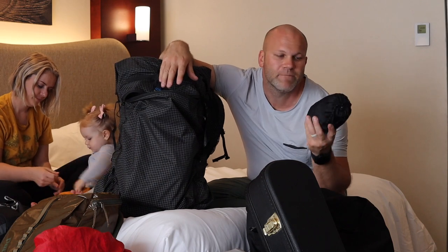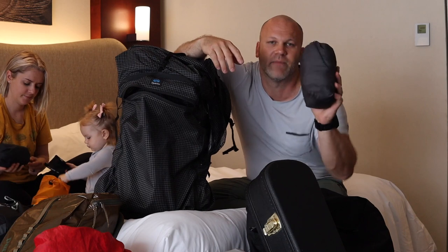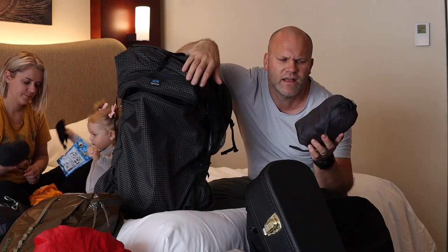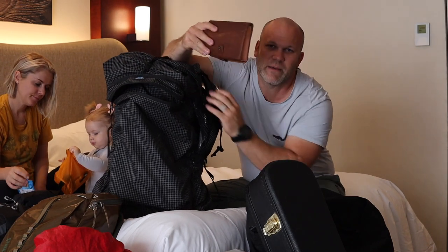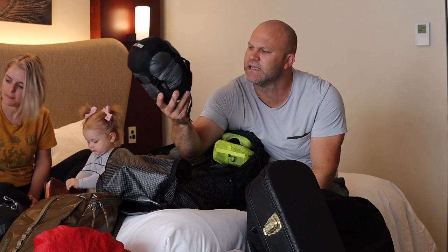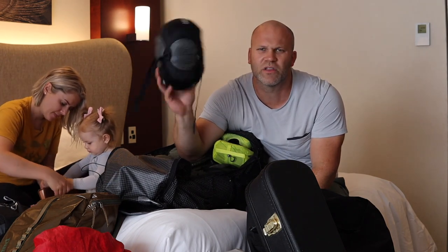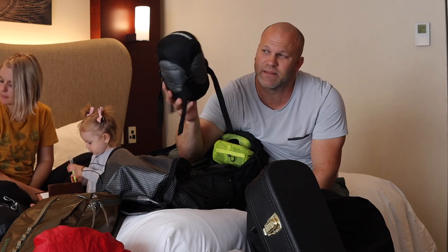This is my sleeping pad. This is the Inertia X-Frame. Then I have my Arc'teryx Alpha SL, and it's my rain jacket. And I got my Bible. All right, we got my Sea to Summit Micro MC. It's either the 2 or the 3, I can't remember which one I got. Unfortunately, this is discontinued, but this is the best sleeping bag.